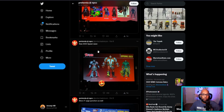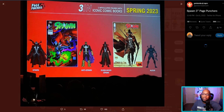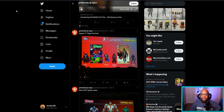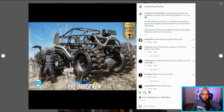So now I'm throwing it over to Paternia.com's Twitter page, because there were also some Spawn figures that were announced. So as you can see here, for the spring of 2023, we're going to be getting Medieval Spawn, Monolith, and Sin. And then the page puncher treatment is also coming to Spawn. It just totally makes sense for this to happen. So we're going to be getting Spawn, Anti-Spawn, Gunslinger Spawn, and Augur, spring 2023. So Spawn is going to be joining the page punchers line. And that, my friends, I think are all of the announcements from New York Comic Con for McFarlane Toys, just about.